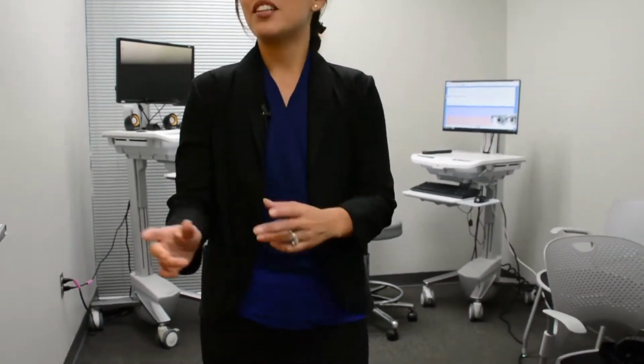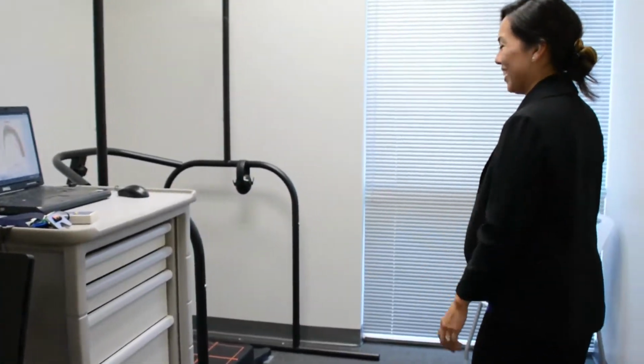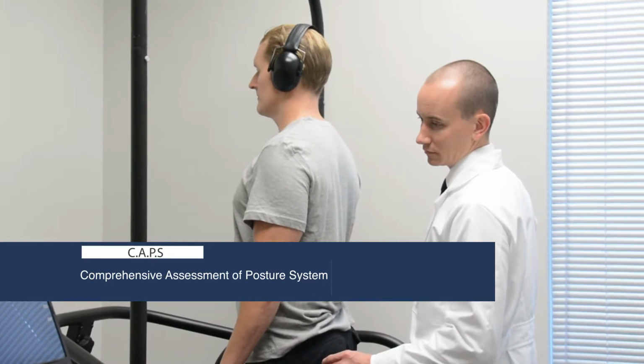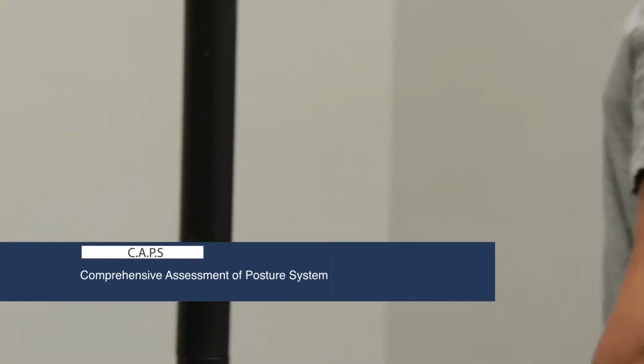So we'll head on over to the next room, which is called our CAPS room and saccadometer room. So we have two diagnostic tests here. The first one is CAPS. CAPS stands for Comprehensive Assessment of Posture Systems. So basically what it is, it's a balance plate. And it's a balance plate that is so sensitive, it can actually feel your heartbeat through your feet. That's how sensitive it is.